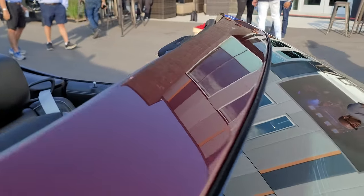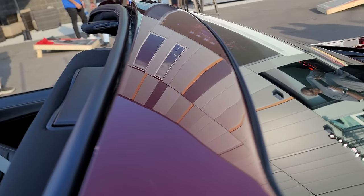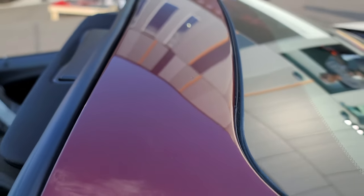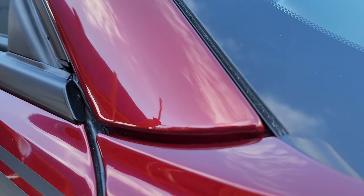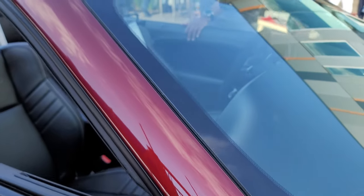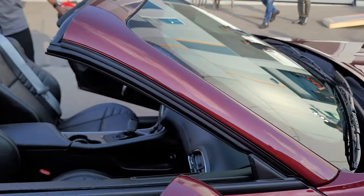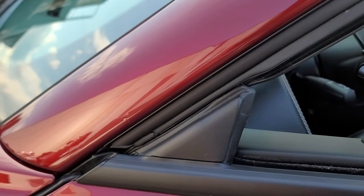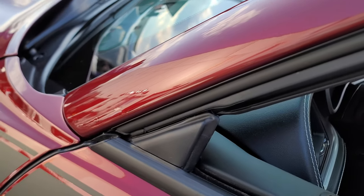Then we go to the other side, start at the top, and I can see this very clear pinhole or a pop right at the very top here. And then going down, you see some more dimples, more defects. In total, I found around 10 defects on this frame around the windshield, which is a lot. If it was just one or two defects, if it was just the runs and that's it, yeah, they look bad, but you're going to get some issues. But to see this many on this little bit of body is really shocking.